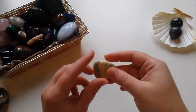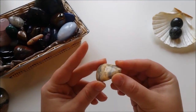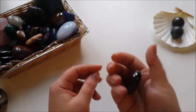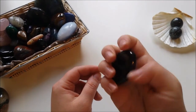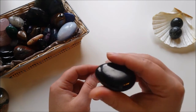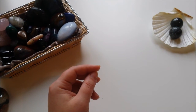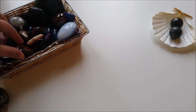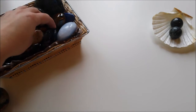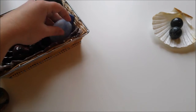What else did I buy? I bought this beautiful piece of crazy lace agate. I've bought a piece of shungite, which again has a very unique energy to it, and it's quite warm for a stone. Like this one. What else did I buy? Let's just rummage through here for a second, so I'm not missing anything. No, you already know this one.